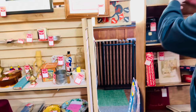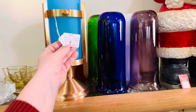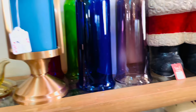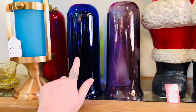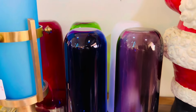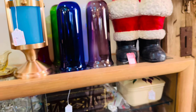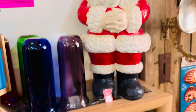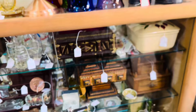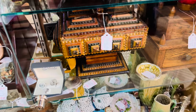Don't you? Yeah. I wanted to show you this because it's really different. This is a church candle holder, and see the blue frosted. You change them for the different seasons: the purples, and there's a green and a white one and a red one. That's really cool. It's $289. I do like this huge Santa too. That's pretty cool at $119. And look at these tramp art boxes. How cool. Those are really, really cool.